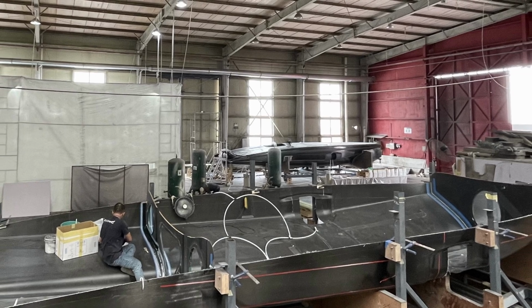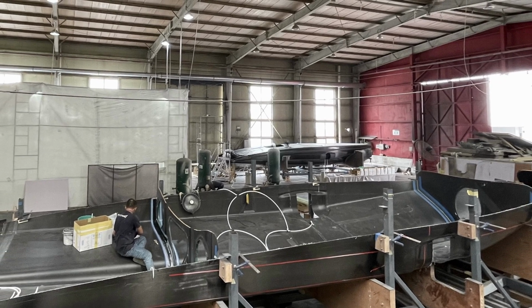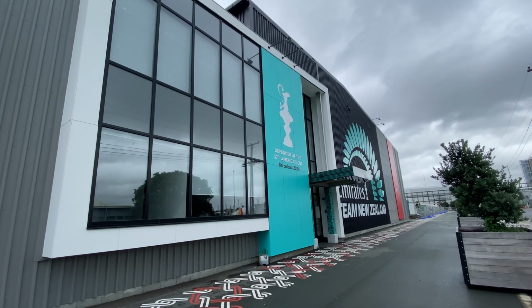There's been a great deal of attention focused on the new AC40s, and for good reason. This is a foiling one design on an entirely new level. The way in which the new beasts are built by McConaghy boats is impressive too. The AC40 is constructed at their facility, while Emirates Team New Zealand's design team is based in Auckland.